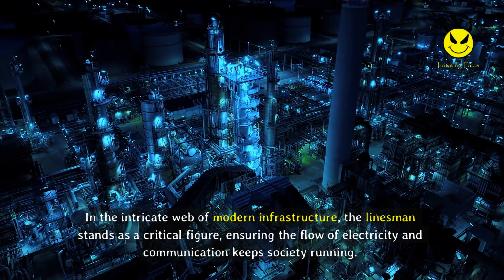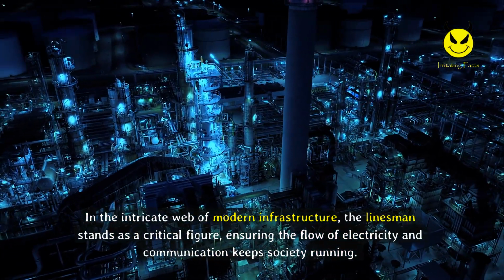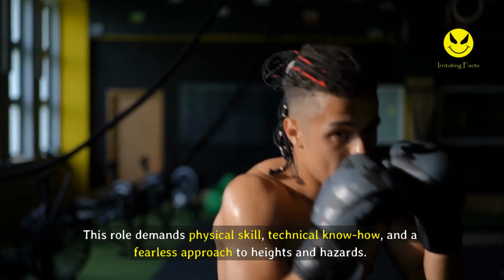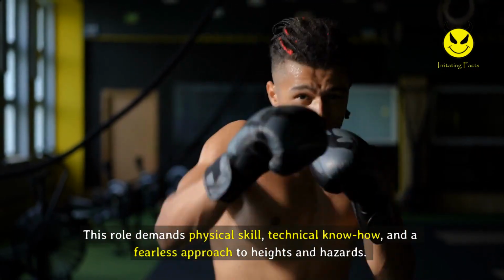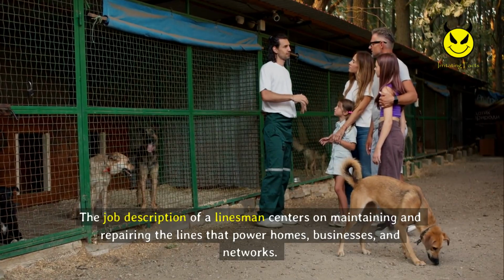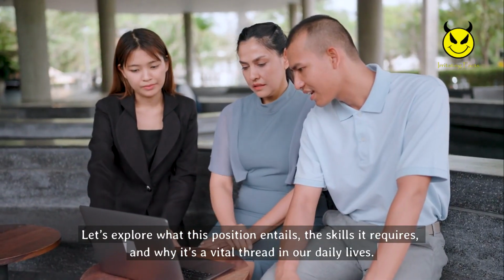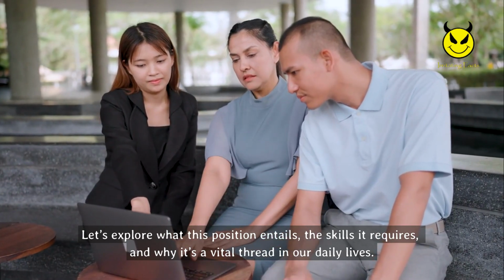In the intricate web of modern infrastructure, the linesman stands as a critical figure, ensuring the flow of electricity and communication keeps society running. This role demands physical skill, technical know-how, and a fearless approach to heights and hazards. The job description of a linesman centers on maintaining and repairing the lines that power homes, businesses, and networks. Let's explore what this position entails, the skills it requires, and why it's a vital thread in our daily lives.